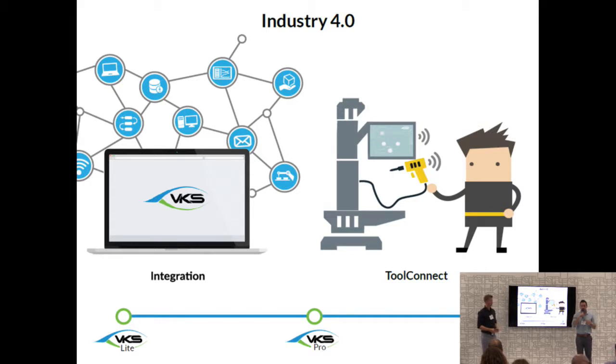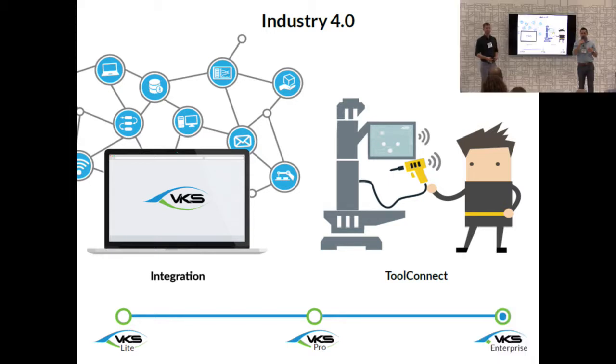And VKS Enterprise is really where we start to talk about Industry 4.0. VKS Enterprise focuses on integration. So as soon as you start talking about connecting with other systems, other devices, this is where we get into the enterprise package. So with VKS, you can connect to ERP systems, quality management systems, MES systems, really any type of software that you'd want to be pushing and pulling data back and forth from, we can connect with that.